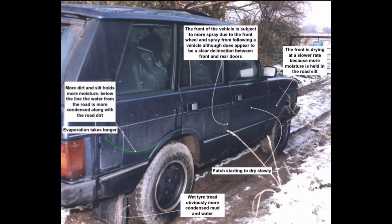Now, could this simply be a trick of the light due to the photographic process? We have seen in other photos that a flash has been used to capture images. Whether this was directed to the back of the Range Rover in this particular shot, we don't know. But it could explain why this effect appears, although there does look to be a clear delineation between the front door and rear door of the offside aspect of the vehicle.